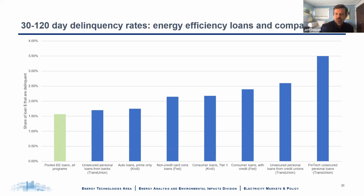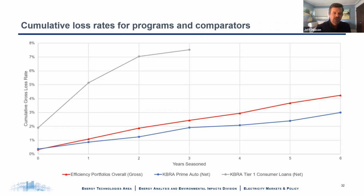The next slide shows cumulative loss comparisons between the efficiency loans and two comparator indices for which we were able to gather these data. Those are prime auto loans and personal loans to high credit customers made by online lenders, which are commonly known as fintech loans. And we'd like to acknowledge the cooperation of Kroll Bond Rating Agency for making the data available to enable this comparison. And one caveat here is that fintech loans in general, these online loans, do have higher loss rates than loans made by brick and mortar lenders like banks and credit unions.